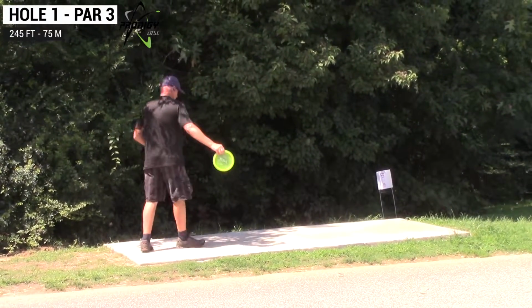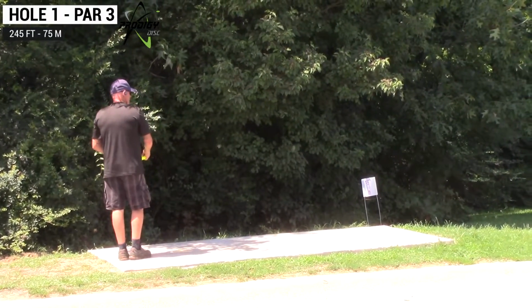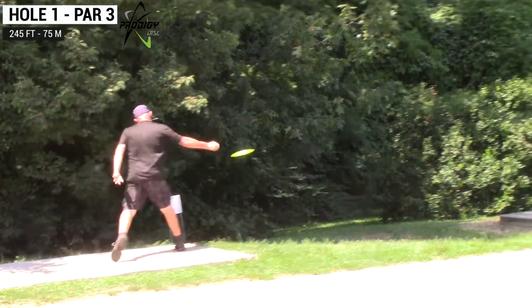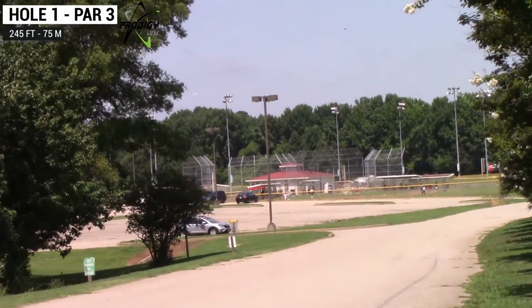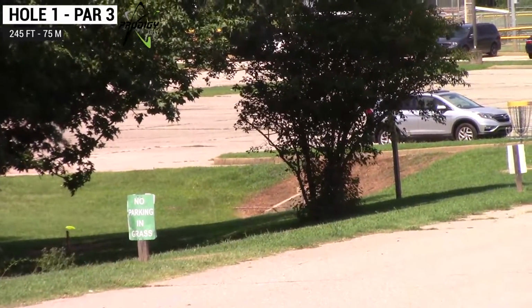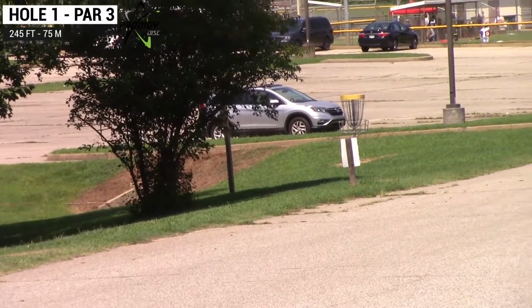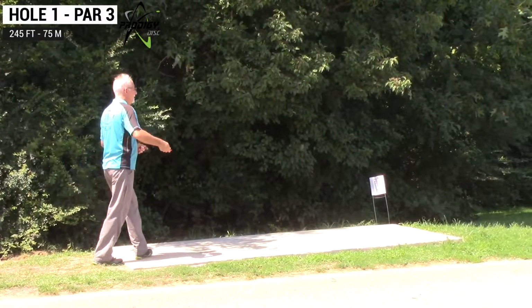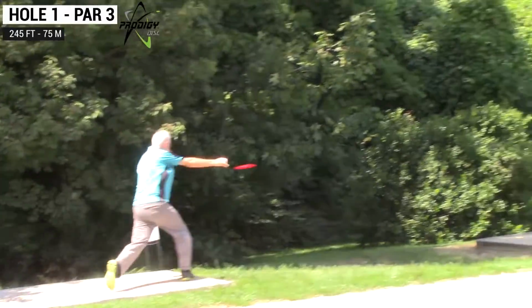Here we're on hole one, the start of the course. Goes along the entrance road to the park. Then dropping it down there below the basket. That's just one of the 2 pin positions most every hole has.